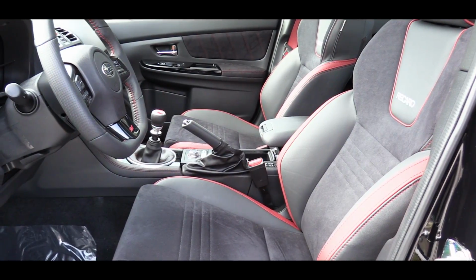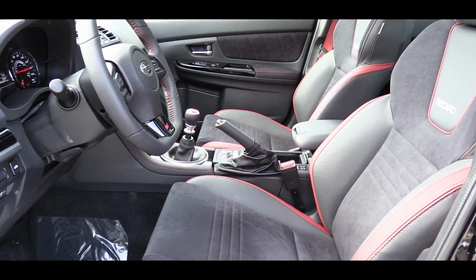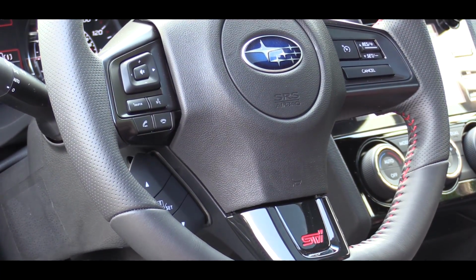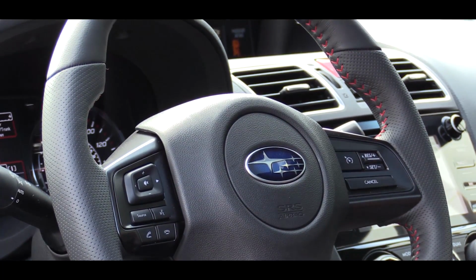By the way, you can still get those seats for the base STI. It's just a $2,500 option if you were interested. Also, both front seats will come heated as well. But then looking forward, you will find a tilt and telescoping steering wheel. Will come standard with a flat bottom with the STI lettering at the bottom there, and it will come leather wrapped with red stitching for every single trim level there.